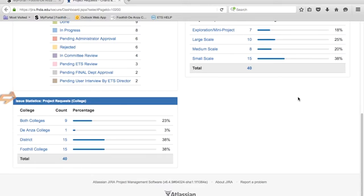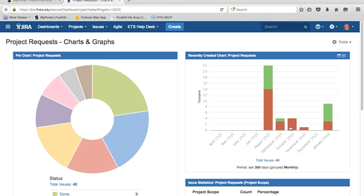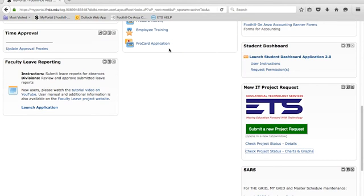And then finally over here, you have some visibility into how many of these projects are pertinent to both of our colleges, maybe to just one of our colleges, or the entire district, including central services. So you'll be able to get an idea of how that total labor effort within ETS is kind of being spread out across the entities in the district. So that's the graphical dashboard for the project system. So that is about it.